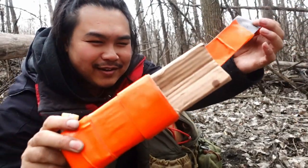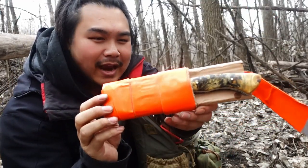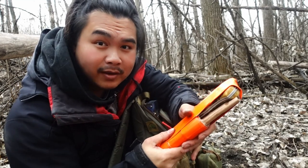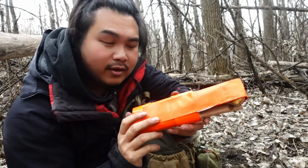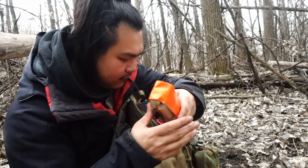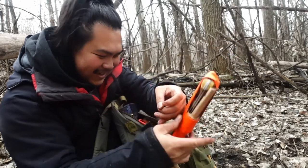You'll notice this right here. This is a cardboard and duct tape sheath that I made for the knife, because I asked him not to give me a sheath, because I want to do my own project where I make a leather sheath for this knife. But temporarily, it's gonna be sitting in this.